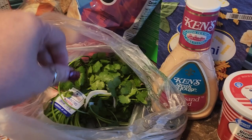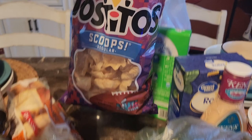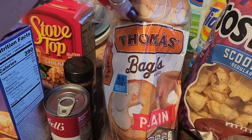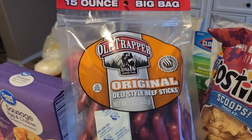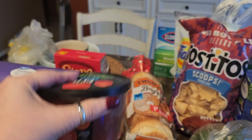Oh, and they put my cucumber in the same bag. Strange. All right. Then I got some Tostitos for the queso. Some bagels. Love the Thomas brand. They're always really fresh. We needed some of the Old Trapper beef sticks. These are really good. Some salsa. Loving this Fresh Cravings. Just comes in a tub. It's usually found around in the deli part.